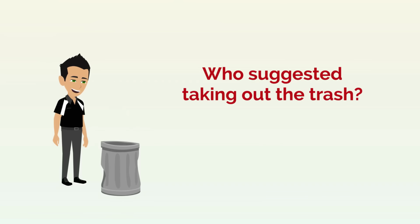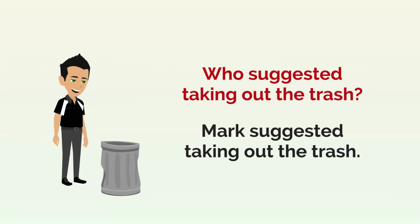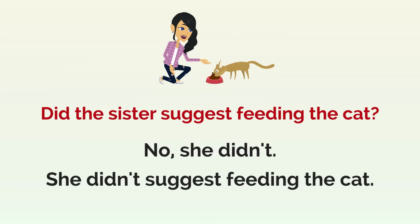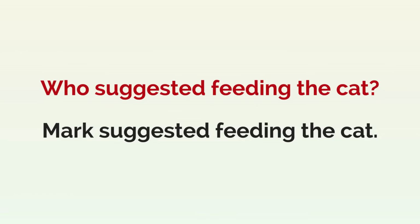Who suggested taking out the trash? Mark suggested taking out the trash. Did the sister suggest feeding the cat? No, she didn't. She didn't suggest feeding the cat. Who suggested feeding the cat? Mark suggested feeding the cat.